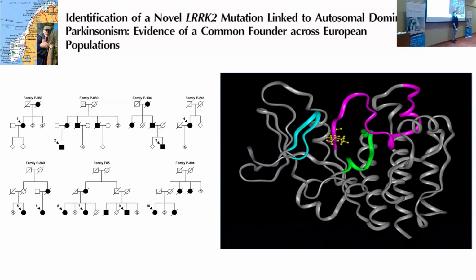And what's happened is this mutation, the glycine to serine, affects the hinge of this piece of ribbon of protein and keeps the doorway ajar. It's constantly open, right? So LRRK2 kinase is always constantly active. It's on the whole time. Shouldn't be on the whole time. It's meant to be on and off.